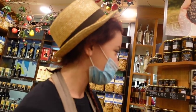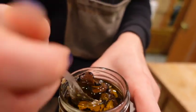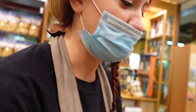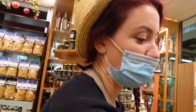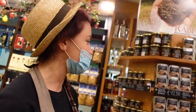And how do you prepare food with that? Easy. You just take it. You see, it looks like this when it's open. You take it out from the jar, and you chop your steak. You chop your dish of pasta. You chop your eggs. Scrambled eggs and black truffles are amazing.